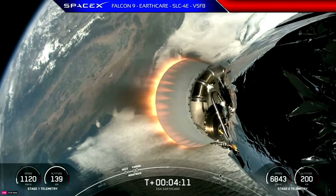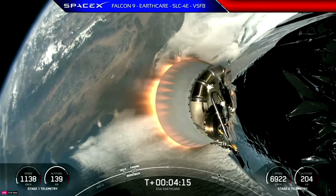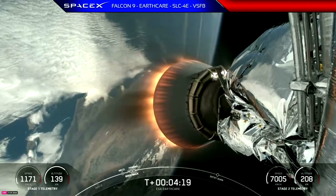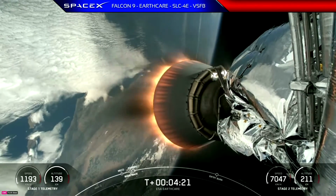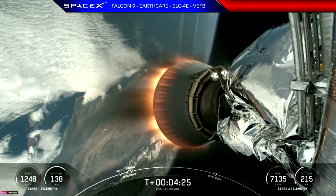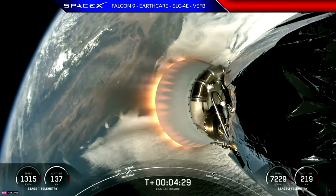Now, during the entry burn, Falcon 9 is decelerating by firing its Merlin engines, but it's still moving really fast, and this causes the vehicle to fly through Merlin's exhaust gases, or plume, which deposits a layer of soot on the vehicle surface. And that soot comes from the carbon-based fuel that Falcon 9 uses, and with each flight, the soot builds up a little more on the outside of the vehicle.